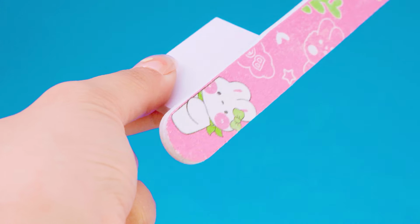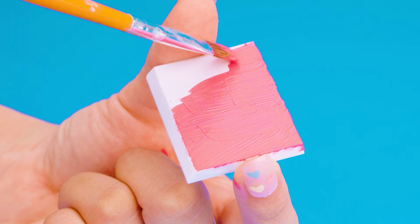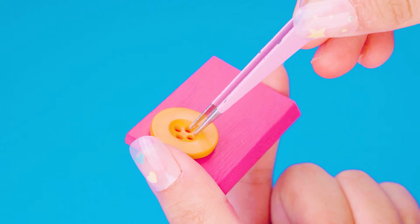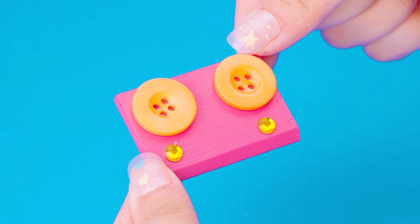Pink is a great choice, so I will choose this color to paint the gas stove. A big orange button. Done! It's easy to make, right?